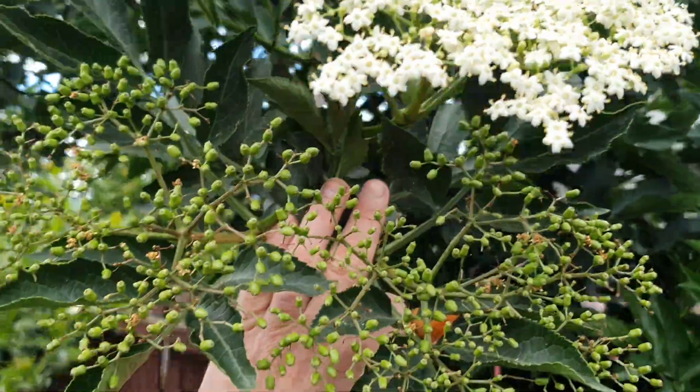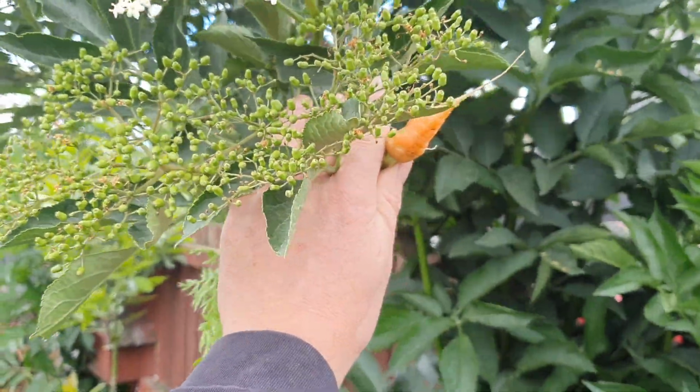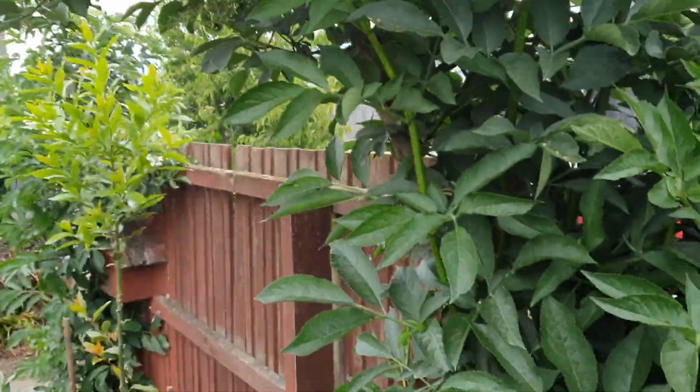Elderberry, they'll be ready soon. A month maybe, for the chickens, so we can make alcohol.